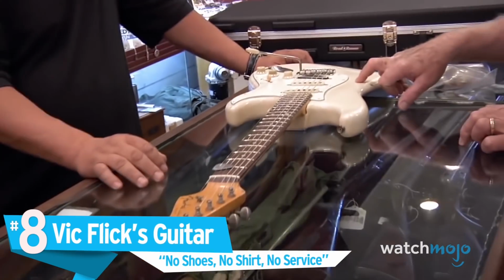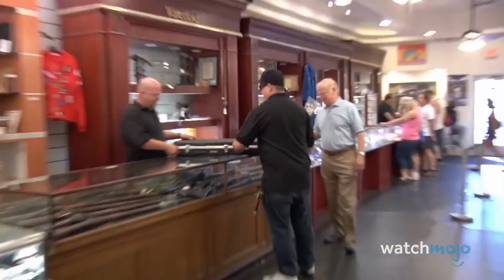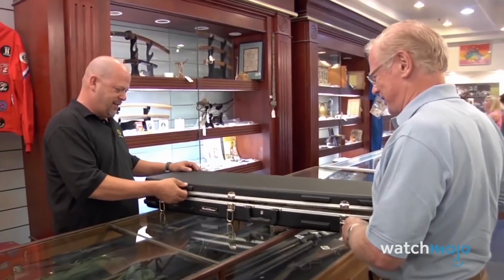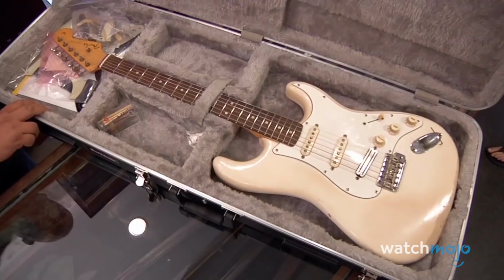Number 8. Vic Flick's guitar. In this Season 8 episode, Rick is approached by studio musician Vic Flick. Oh, this is your guitar? Yes. Okay. It's a 1961 Fender Stratocaster. That's a big wow factor right there.